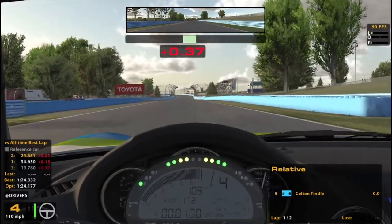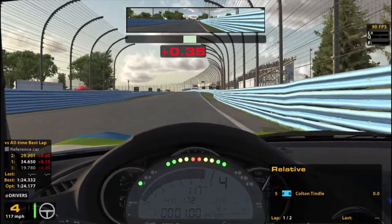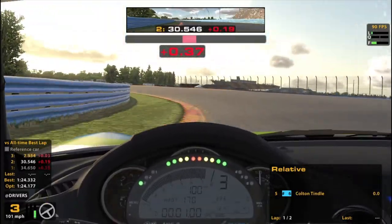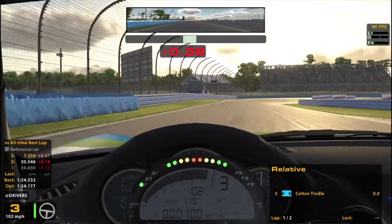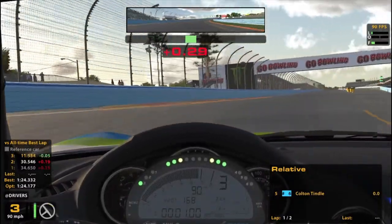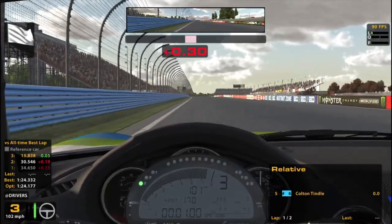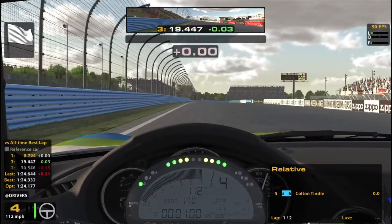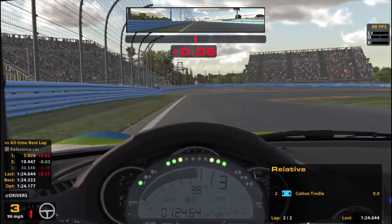Alright. So far so good, nice and smooth, about 3.5 tenths off my all-time best, which I just set right beforehand here because I guess I haven't done this configuration before with the Mazda. Used up the whole course there, almost used up too much course, but that is lap one. And now we could fall back on that if something goes wrong here in lap two.